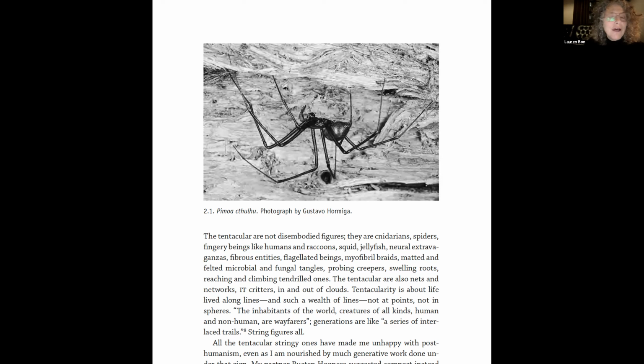Tentacularity is about life lived along lines, and such a wealth of lines, not at points, not in spheres. The inhabitants of the world, creatures of all kinds, human and non-human, are wayfarers. Generations are like a series of interlaced trails, string figures all.